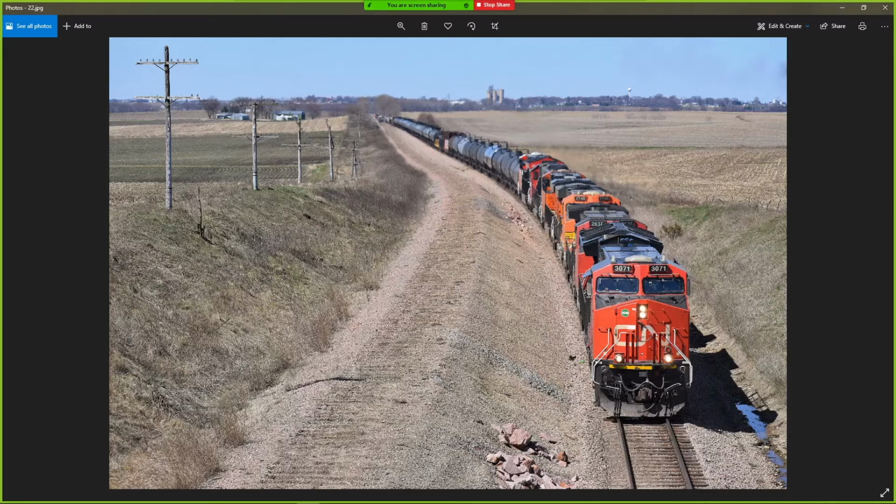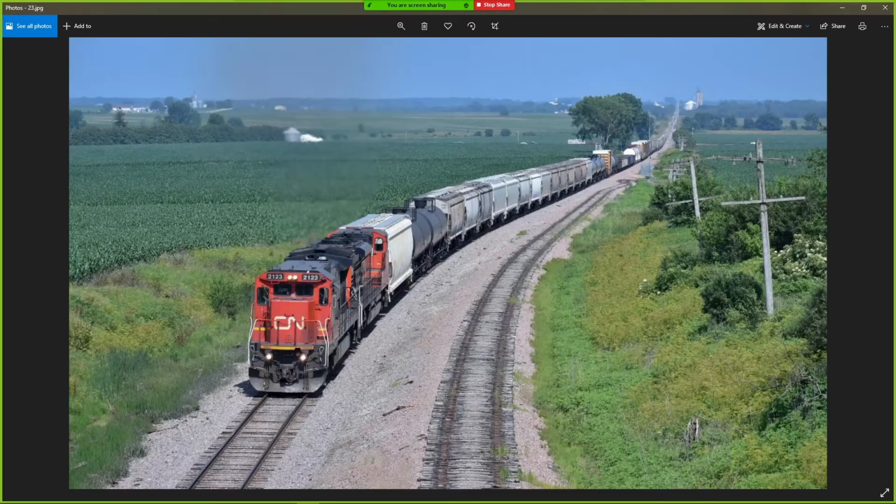And this brings up another great point too. When you're out here along the CN Dubuque sub, there are a number of locations where you can get out here and you can just about capture an entire train with your line of sight. Yeah, that's one of the reasons I really like shooting this line, honestly. It's a really scenic line. I don't know, I really like it.